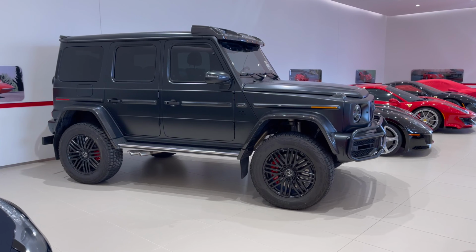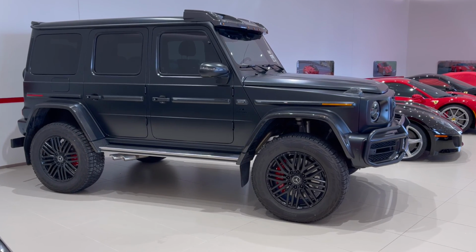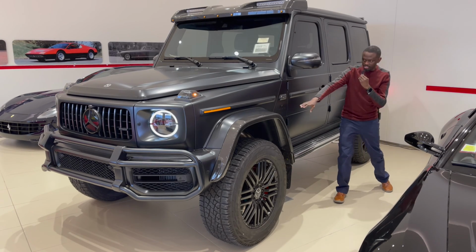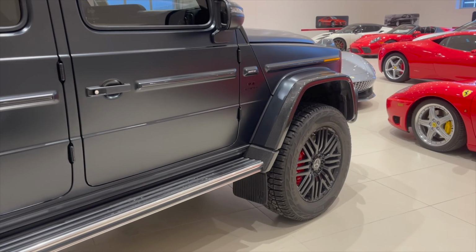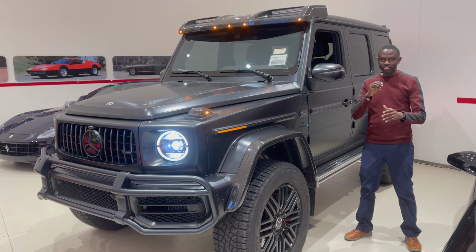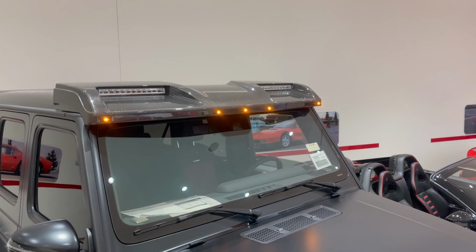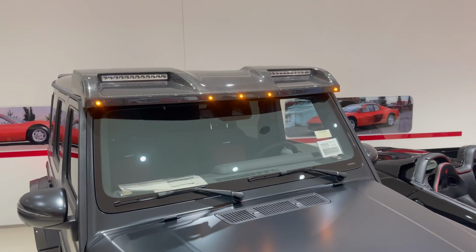On the side perspective, you'll see that it has mud flaps branded in Mercedes insignia right here. The V8 bi-turbo insignia is on the side here, AMG branding on the side as well, and for the first time you will notice the carbon fiber elements on the side which protect the bodywork. Another awesome feature of this 4x4 squared are these fog lights at the very top. You have 3 orange lights at the very center and 1 on either side, finishing this carbon fiber housing.